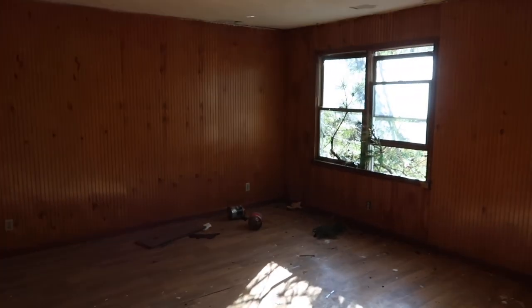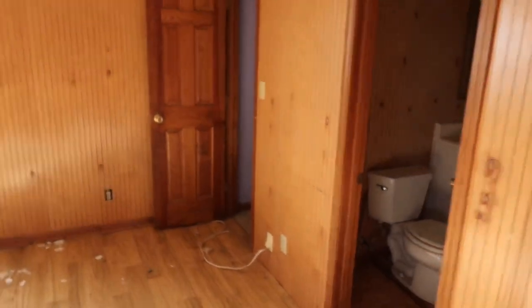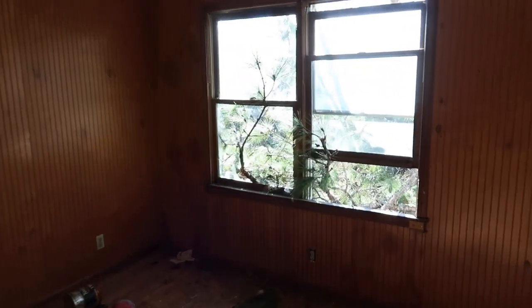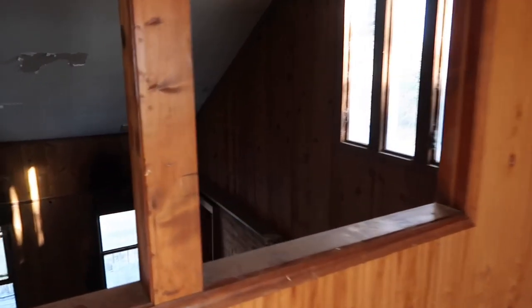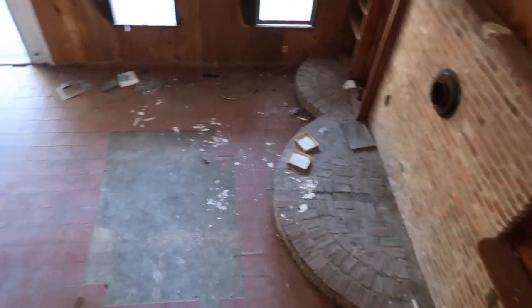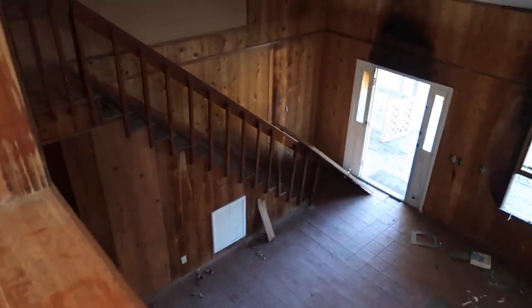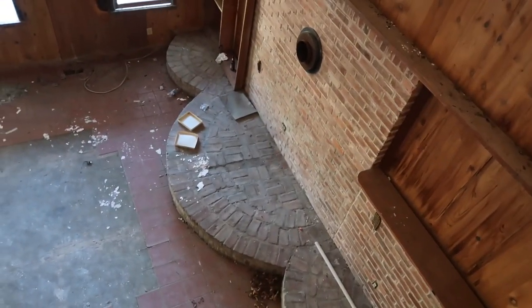And this is the same room, the same upstairs bedroom. This tree is growing through the window there. I don't know, this took me by surprise. This took me by surprise, honestly.